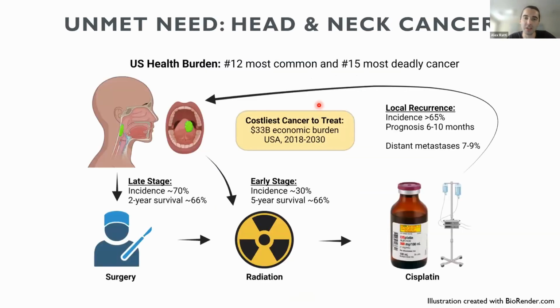So we initially selected head and neck cancer because it's incredibly common, it's incredibly deadly, it's the costliest cancer to treat, and the morbidities are very severe. The treatment options tend to cause a lot of mouth inflammation, which makes it difficult to eat. They can also cause a lot of facial disfigurement, which nobody really wants.